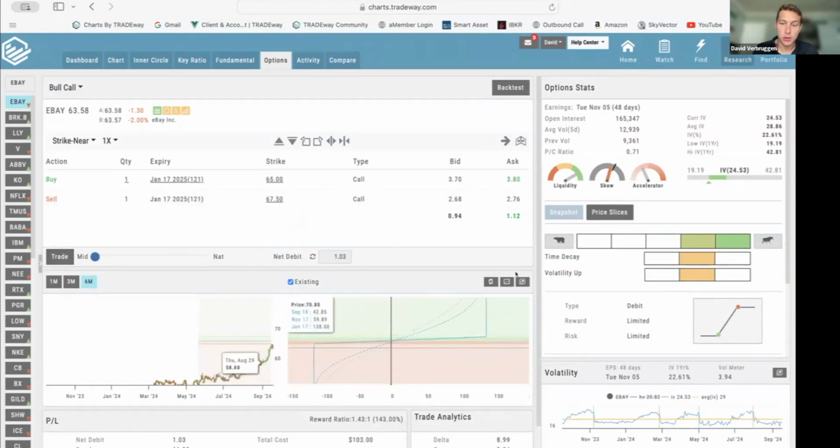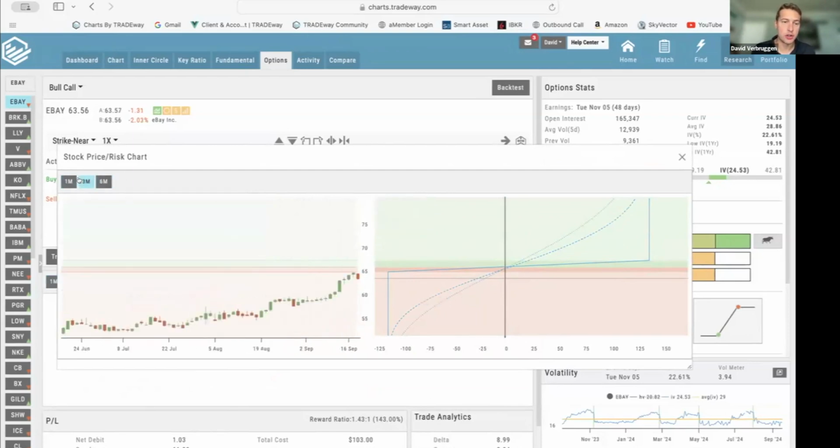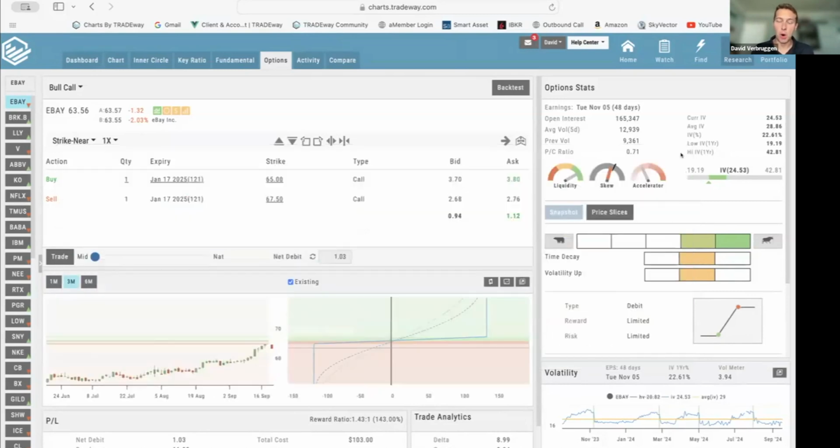And you can kind of see what this looks like. I'll make this bigger, related to the chart, right? And then it has a risk graph as well, flipped on its side to match the chart on the left. So that's pretty cool information. I can change some time frames here. Maybe you want to look at a 3-month chart, so you can see how things are looking. But again, multiple different ways to see a bunch of different information. So that should help us out as well.